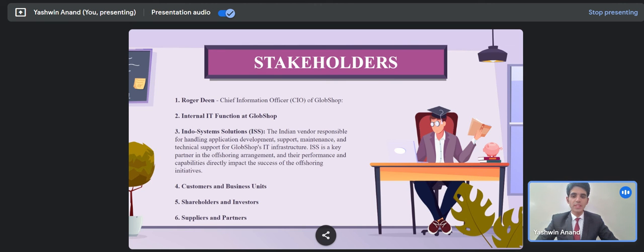Stakeholders. Roger Dean, who is the Chief Information Officer of Globshop, is responsible for making critical decisions regarding the offshoring strategy, vendor selection, and managing the IT function of the company. The success of the offshoring initiatives and their impact on the IT organization's future rests on his choices.